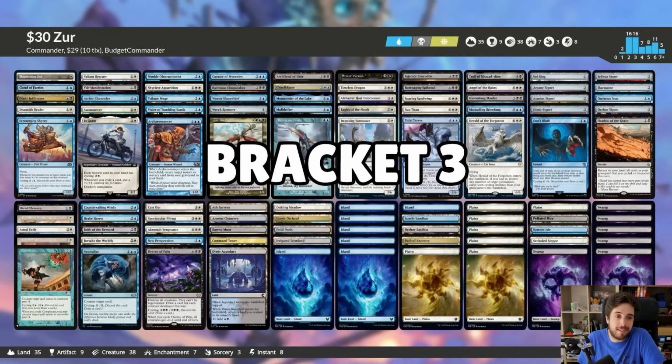It's super consistent because Xur just finds our key pieces very consistently, and cycling decks are consistent in general because we're just cycling through our deck. We see most of our deck every single time. We find our land drops when we need them. We find the cards we need whenever we need them.